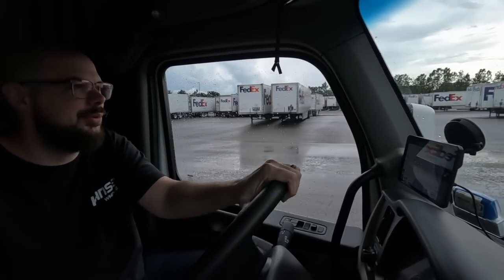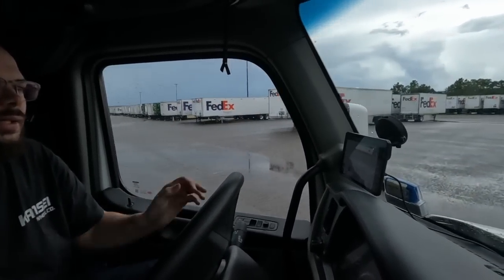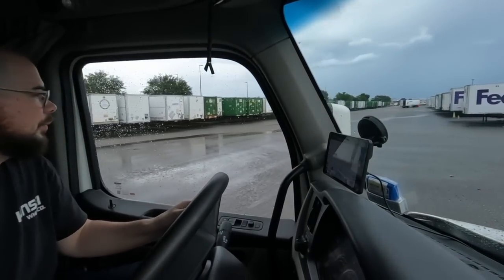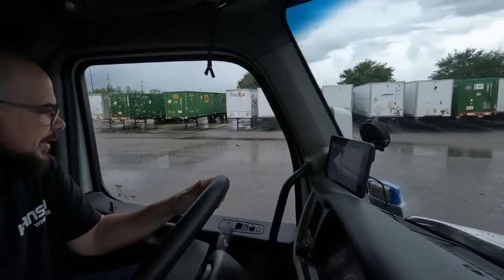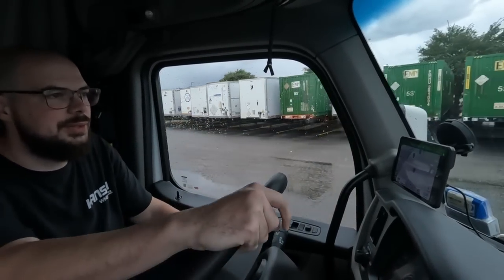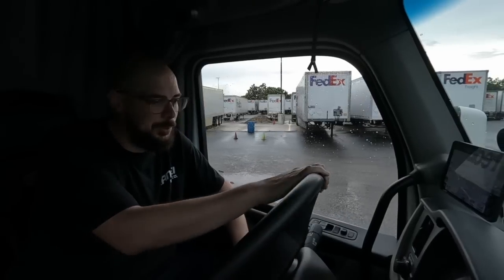Appears to be a few trailers, maybe. At least one. Yeah, we'll go see the best of the worst. I guess we got to drop this trailer first, and then we'll deal with the nonsense. Well, we found a trailer over here. It's old, 10 years old, but it appears to be the best of the worst in this drop lot.